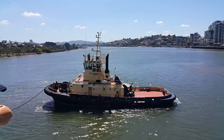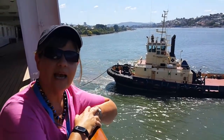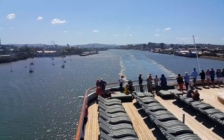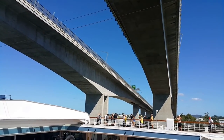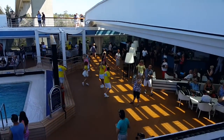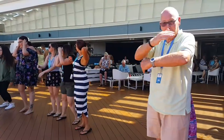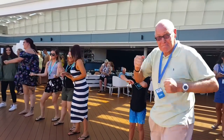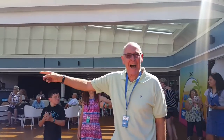So we say farewell to Brisbane, head off out from the Brisbane River. Yep, next stop, Alotau, Papua New Guinea. So the cruise officially starts as soon as we go the other side of that bridge. We're going underneath it, and then we're on. And the sail away party begins.